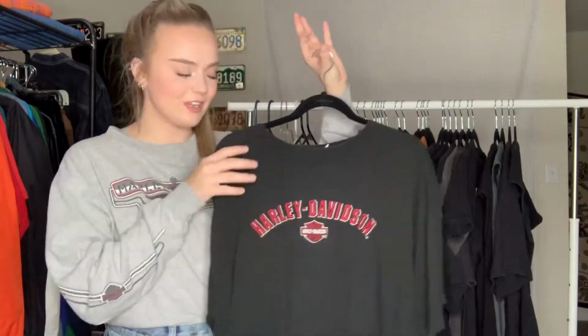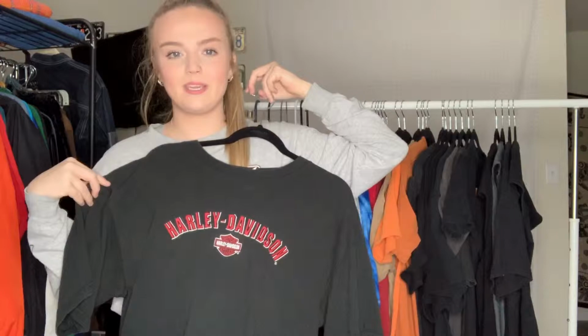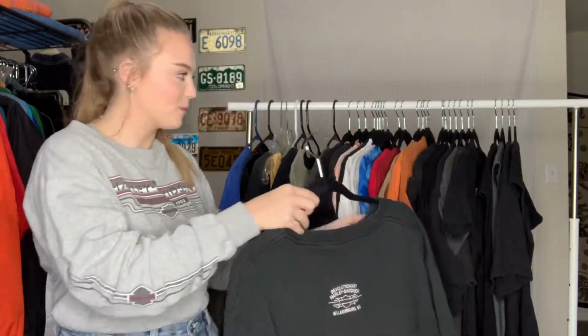It's real simple, but yet it still has a little bit of a touch of detail on the front. And I think I just love the stitching in it. I think it's such a really cool piece. This one is up on my Depop if you are interested. So I do love this one.